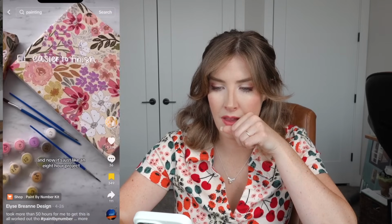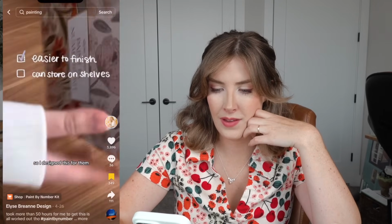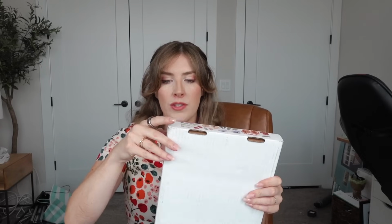Totally redo this product, but I think I finally figured it out. It was taking like 50 hours to finish my paint by numbers, so I made them a lot smaller, and now it's just like an 8-hour project, which is more reasonable to me. I also couldn't really stack them in my warehouse, so I designed these boxes for them, and that is a lot easier. Plus, now they look nice for being on display in a store. This also came incredibly quickly. I want to say within 3 days.